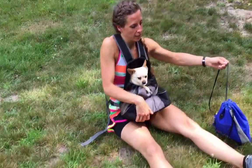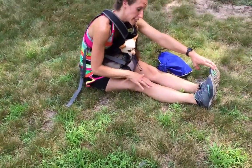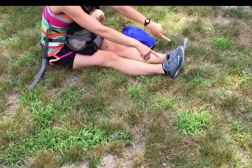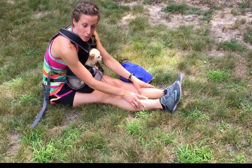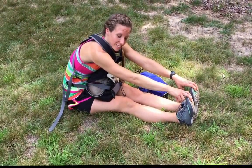Sit down. Legs out, reach for your toes. Now make sure your knees stay down so your legs are straight. Try not to pop those babies up. If you can't reach your feet, it's okay, just grab where you can. We'll just stretch for about 20 seconds.